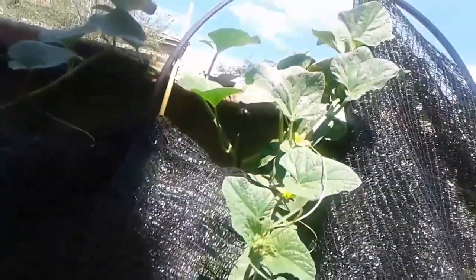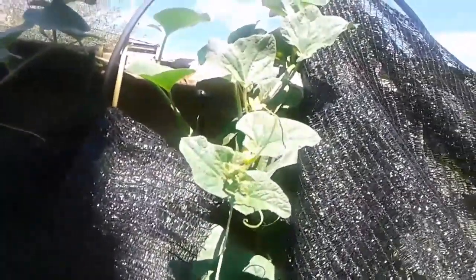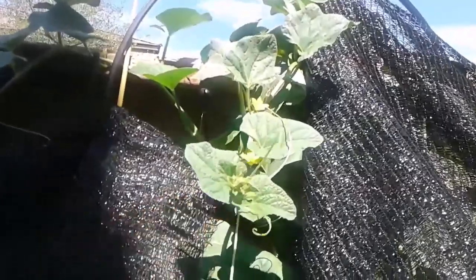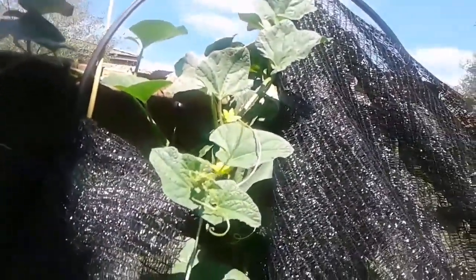So if you're looking for a cucumber that you want to grow in the middle of the summer in Arizona, this is the one you want to do, because it is unbothered by 115 degrees.